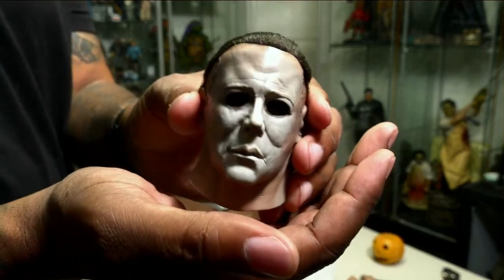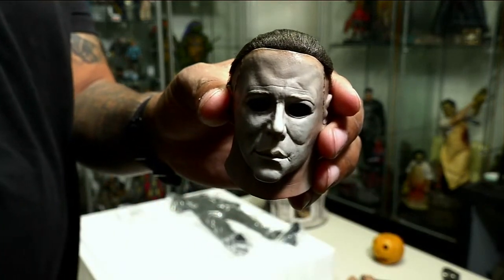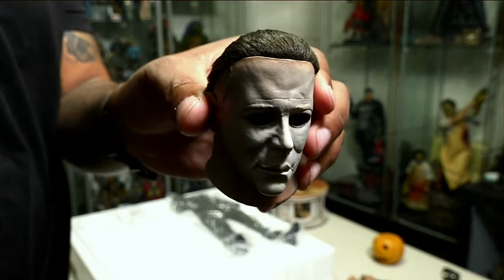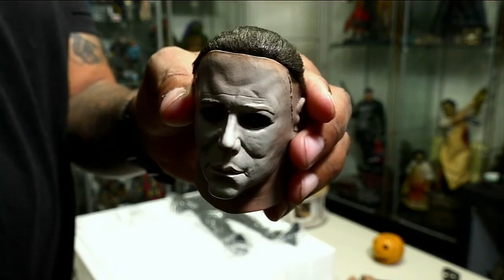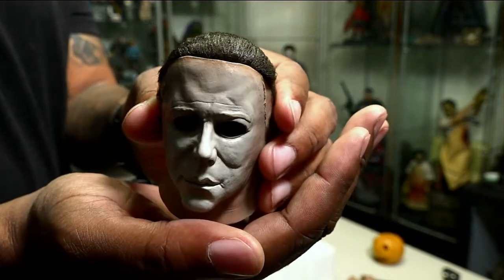What do you think, Trina? I think it looks sick from this angle with that shadow. Woo! Jesus, that is so scary. That is so haunting. Y'all tell me what you think, but that looks awesome.